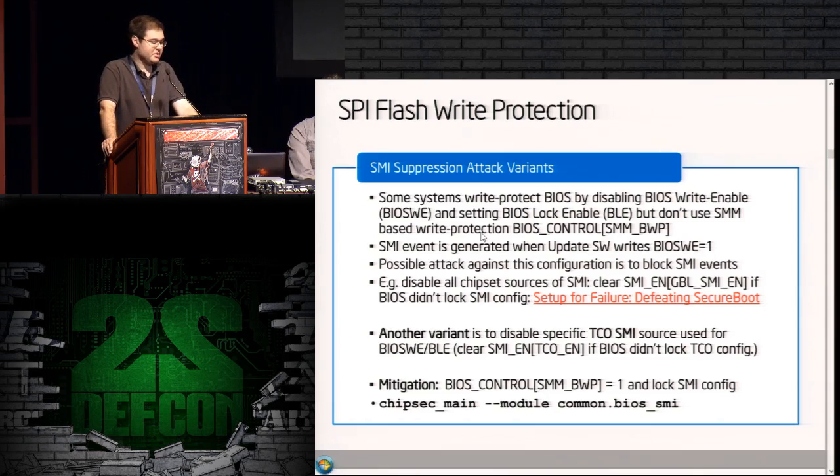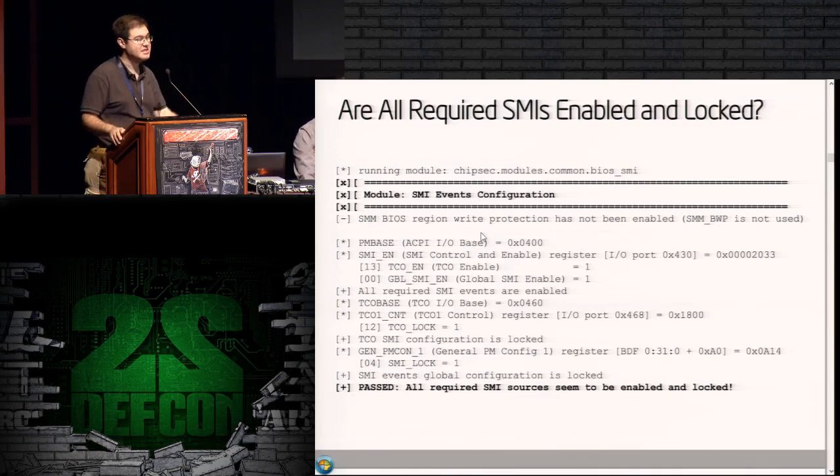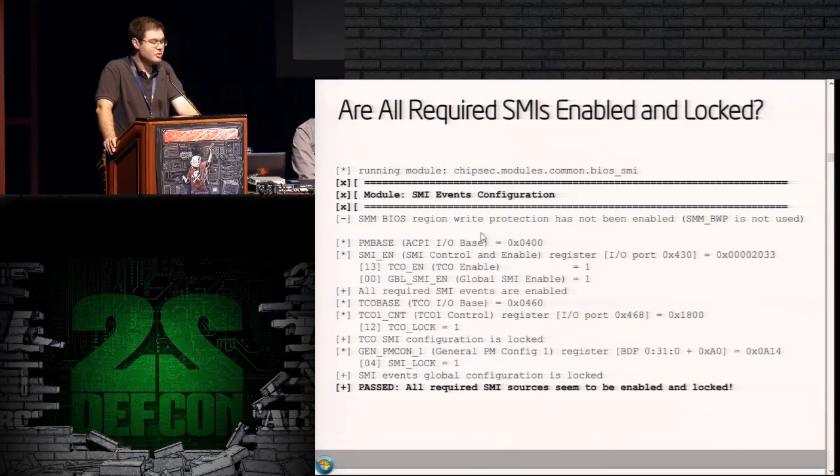Well, MITRE presented a little bit earlier this year an attack where if the SMI lock bit is not set, then you can actually disable SMIs. And that does what I said. It kind of causes a problem. So basically you want to check your platform to see that this is set up and that it's locked. In particular that it's locked.